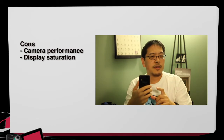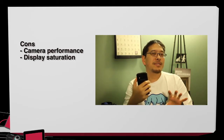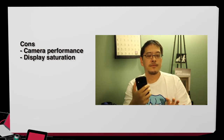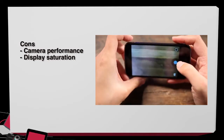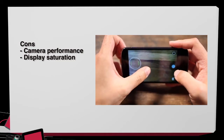Now for the pros and cons of the Nexus 4, I'm going to start with a con first. One of the cons is the 8 megapixel camera. The low light performance is not the greatest out of all the phones in the market right now, nor is the autofocus. Sometimes it just spends too much time hunting for the focus, so you would miss your shot at times if it's an action shot.